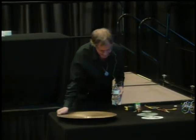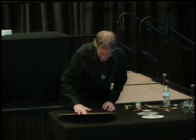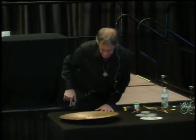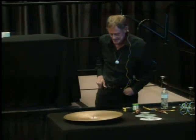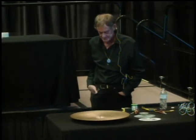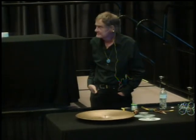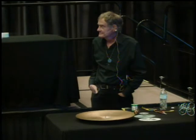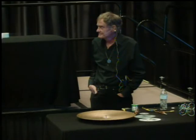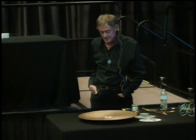Whoa. Of course, when it's on camera, right? Okay. Let's see if that helps. I've always thought it was interesting. It spins longer one way than it does the other.